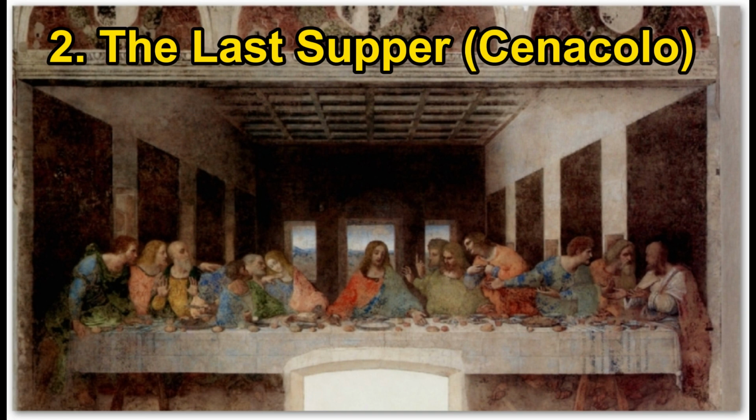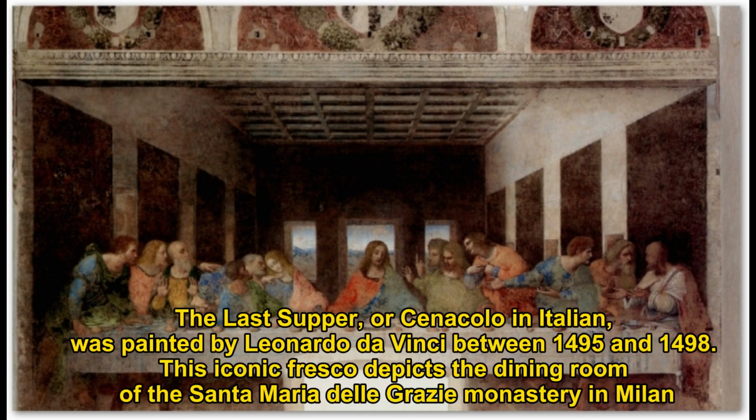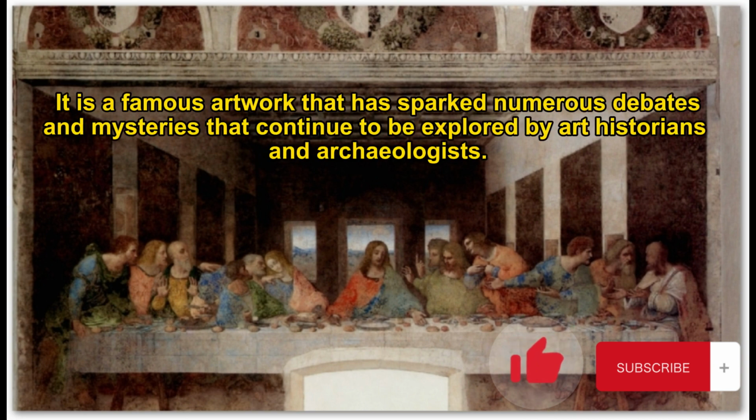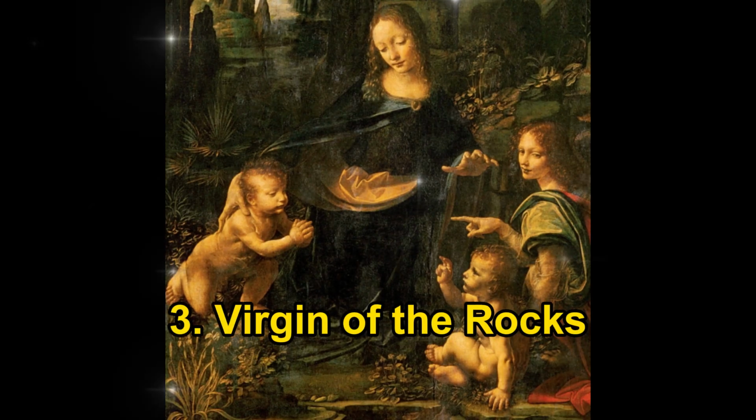2. The Last Supper, Cenacolo. Dimensions: 4.6 meters by 8.8 meters. The Last Supper, or Cenacolo in Italian, was painted by Leonardo da Vinci between 1495 and 1498. This iconic fresco depicts the dining room of the Santa Maria delle Grazie Monastery in Milan. It is a famous artwork that has sparked numerous debates and mysteries that continue to be explored by art historians and archaeologists.